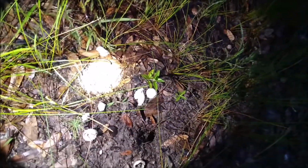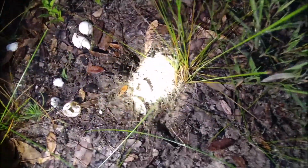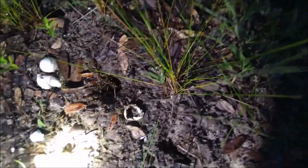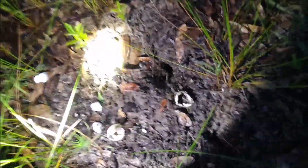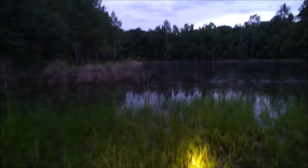Looks like to be some turtle eggs. Oh, I see a shell here. Yeah, I see some turtle eggs right here. Looks like a creature must have got through them. Or maybe a turtle's already hatched and went into that water. I just missed that. Something splashed in that water, it could be a fish.